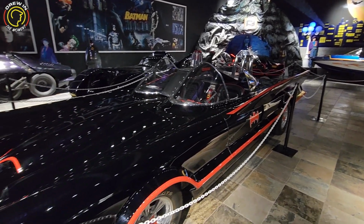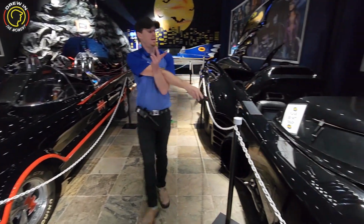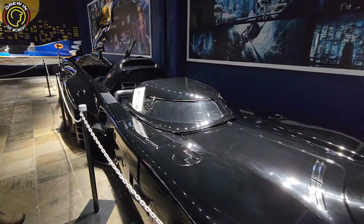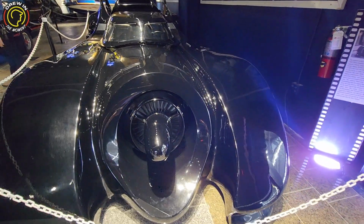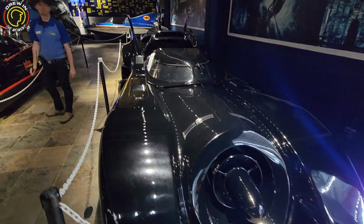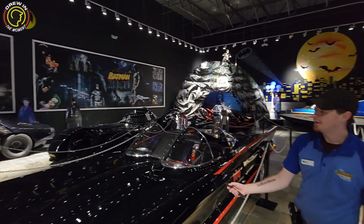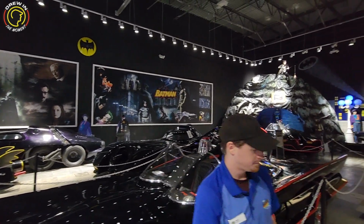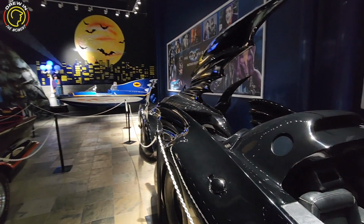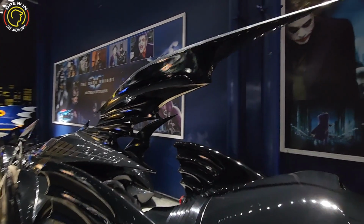Really? Then we have Michael Keaton's Batman, the 89 Batman. Along with Batman. And then we have a museum replica of the 1995 Val Kilmer Batman. Look at the wing on that.